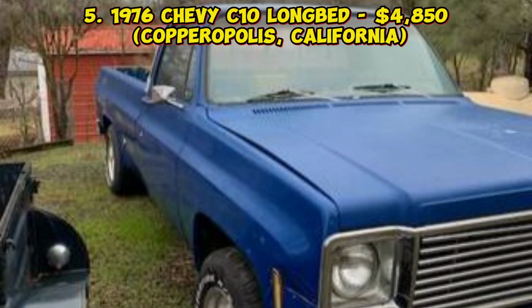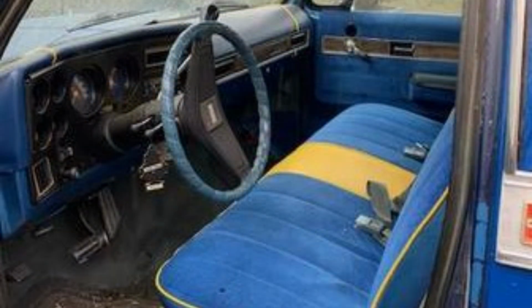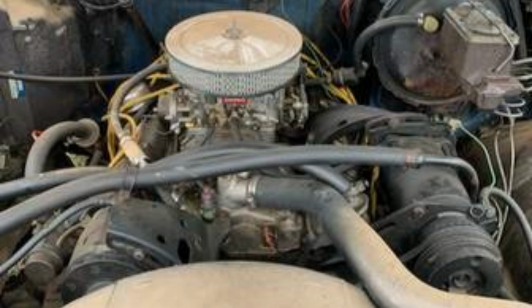5. 1976 Chevy C10 Long Bed, $4,850, Copperopolis, California. This 1976 Chevy C10 is powered by a 350 V8 engine and automatic transmission. Priced at $4,850, it has 100,000 miles, odometer rolled over, and a clean title.